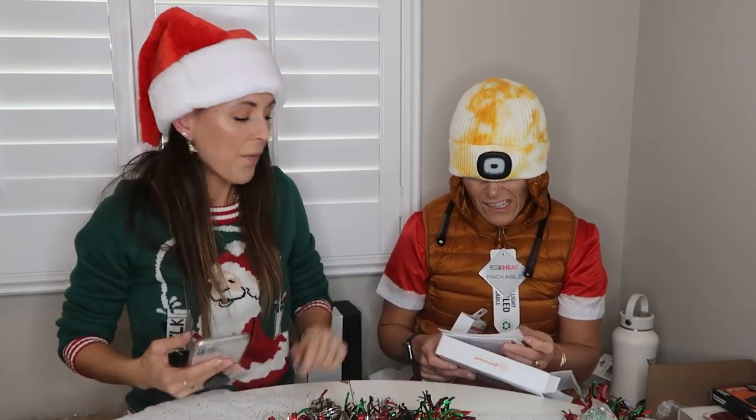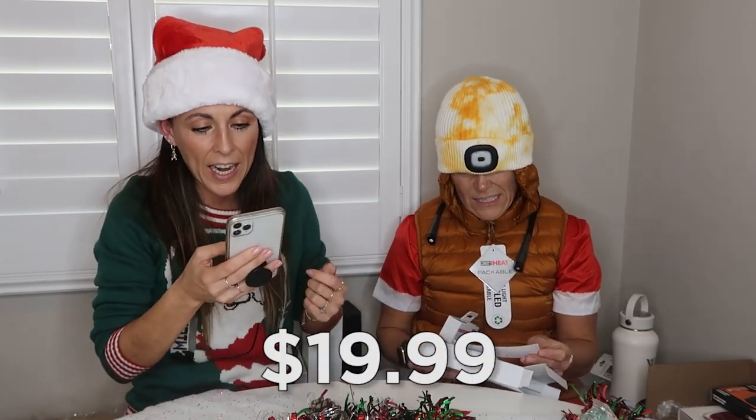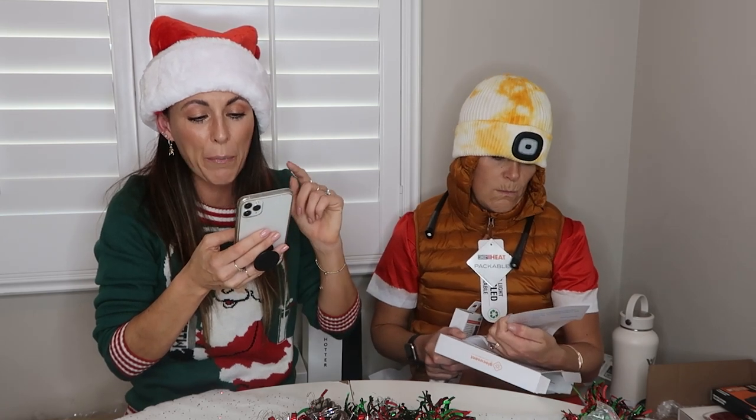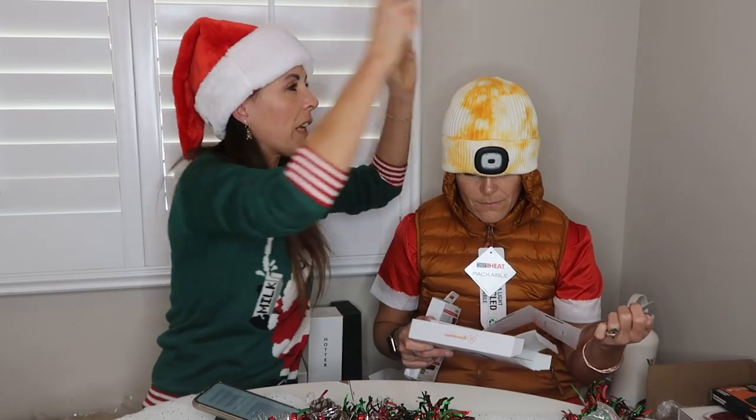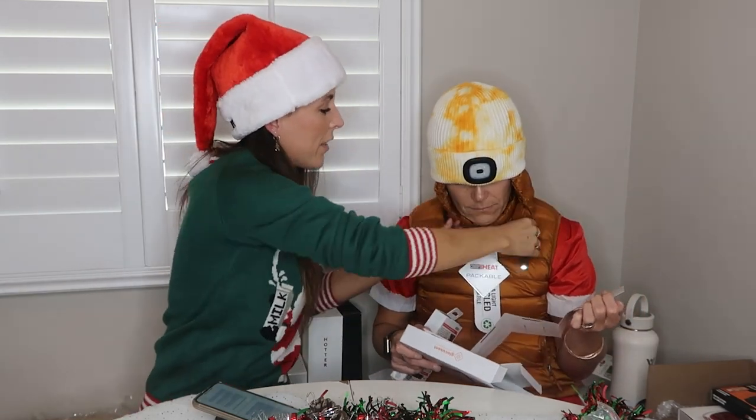Very good. This is $19.99 and it comes with six different brightness levels and 3 different colors. The arms here are also bendable, so if you have a smaller neck or a larger neck, it's going to work for pretty much any size and shape. Or depending on how you're laying, like if you're laying on your side. Exactly. I love it. Exactly.